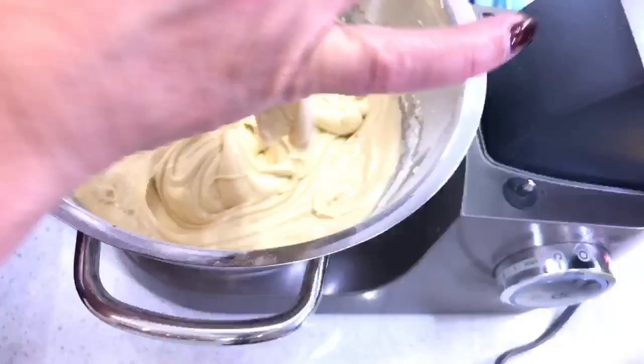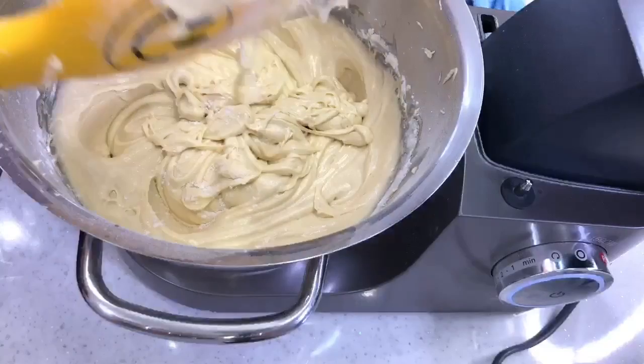So that's all mixed up now. So I'm just going to decant it into my two baking tins.